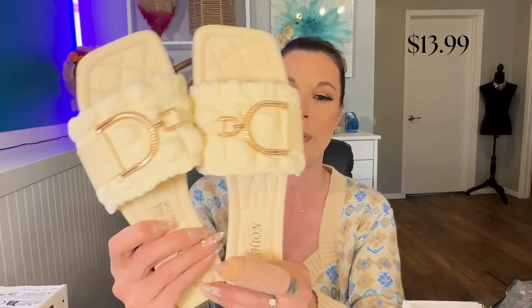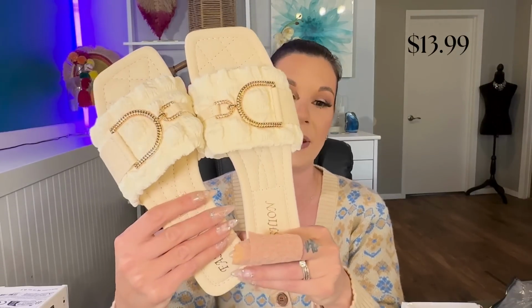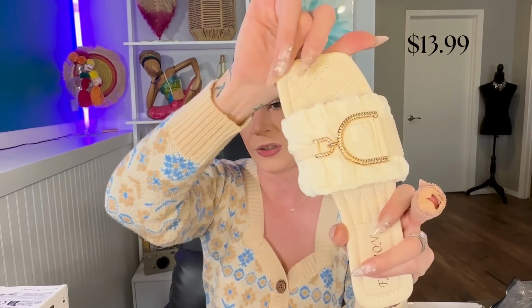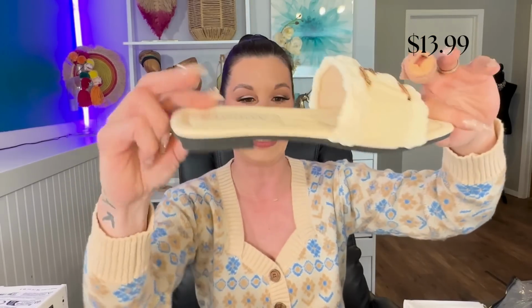Now, these reminded me of Dior, and I'm not an aficionado, but you tell me, are these a dupe for Dior? I'm not 100% sure. But I thought they were really pretty, and I thought they were going to be really comfortable because they're a slip-on shoe, and they've got kind of square toes, so you have some room to spread your toes out. It's got some nice grip down at the bottom, a teeny tiny little heel, and I love the cream color because it's so versatile.